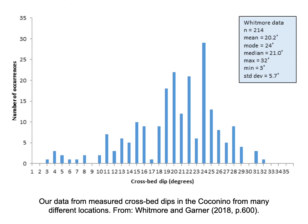Well, in order to test this claim, we made measurements of Coconino crossbed dips at most locations that we visited. And in this slide, you can see our plot of over 200 measured crossbed dips from across the Coconino outcrop. Despite the claims that the Coconino has steep crossbedding, we found that the crossbed dips averaged only 20 degrees and rarely reached 30 degrees or higher.